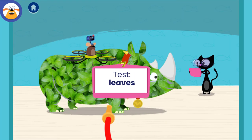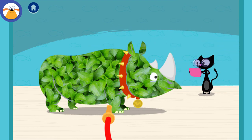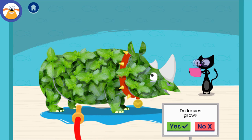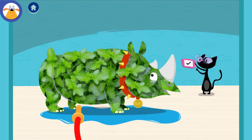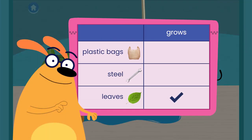What do you think will happen when you test this material? Drag the hose to squirt Fluff with water to see if his outfit grows. Do leaves grow? Tap the button to document what happened. You found out that leaves grow. I wonder why that material worked.